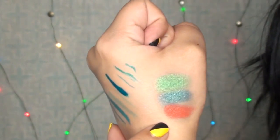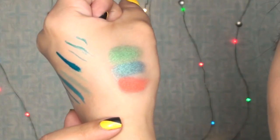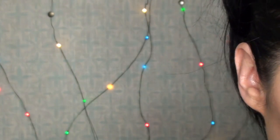Now here is the orange one from the Electric palette. It did affect the color of that one. It kind of toned it down. It kind of muted it a little bit. So what I'm saying is that with your really intense, bright, shimmery colors, I think that this is going to be great as a base.